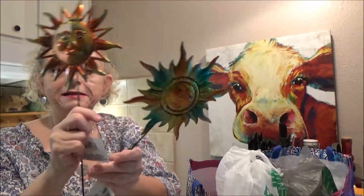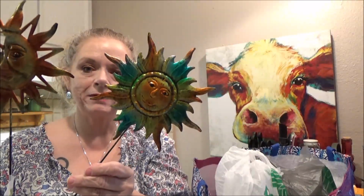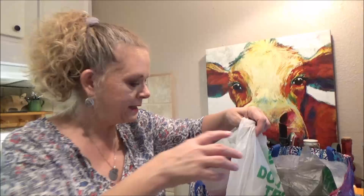sun things, little yard stakes. These are also for my little pet cemetery for my Sammy, because I always used to tell him he was my sunshine. So I got those for him.